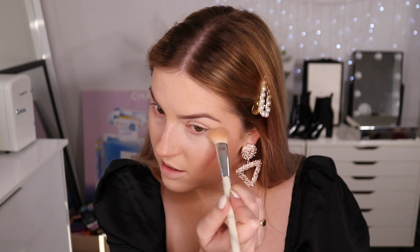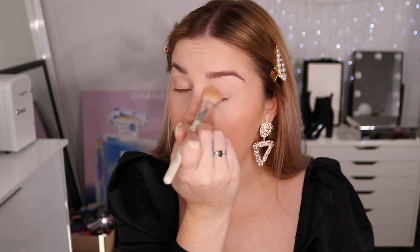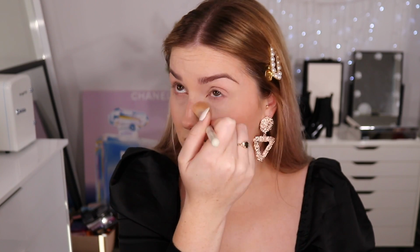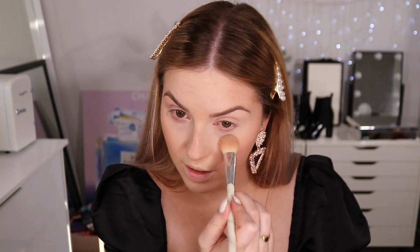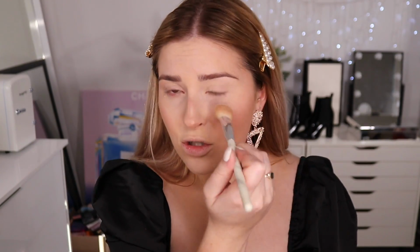Can you see how dark my under eyes still are, by the way? That concealer did nothing. It just lightened the area. Anyway, I just don't get it. Why would anyone pay this much for that much product as well? It's so offensive. At least give us a decent amount of powder. Why would you charge that much and give us, it's so bad.